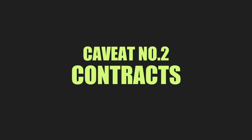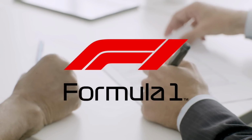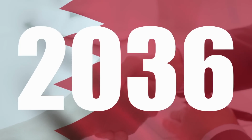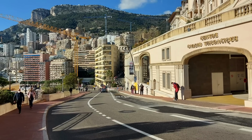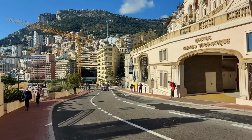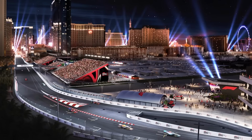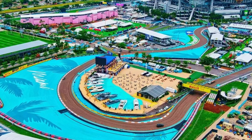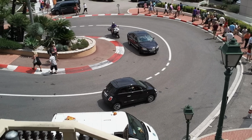Another caveat is contracts. Tracks will sign a long-term contract with Formula One to keep their circuit on the calendar. Bahrain is the longest and is currently contracted up to 2036. Parts of the contract will agree the time of year that they race, and this will be a specific weekend. Tracks like Monaco and now circuits such as Las Vegas and Miami require a huge amount of planning and preparation to get them ready for the Formula One race. The teams can't just rock up on any weekend and start racing.